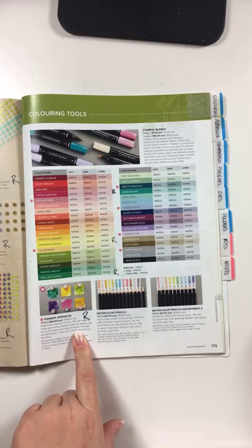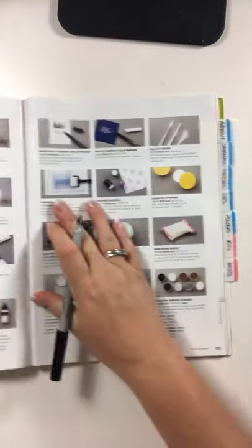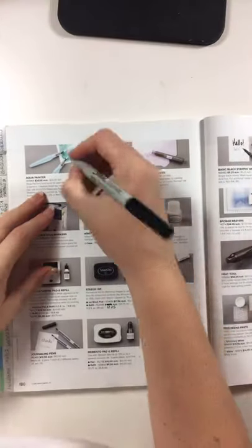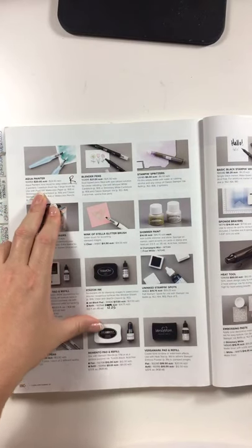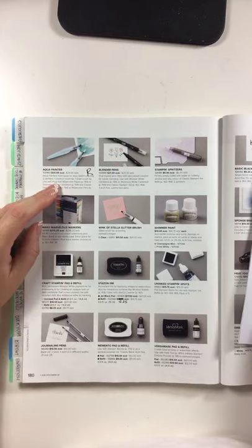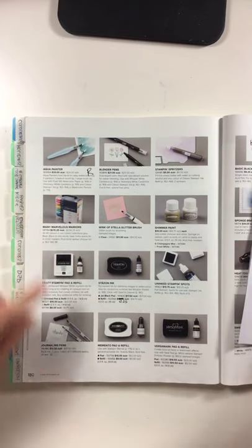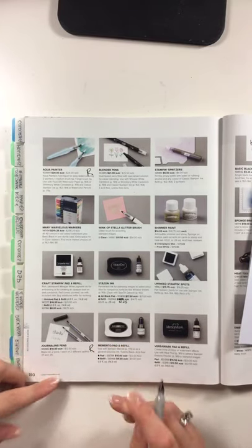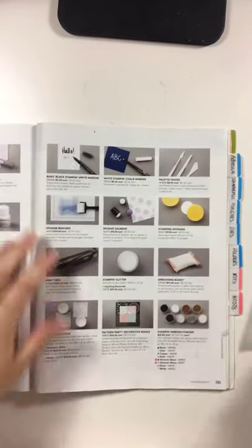Oh, and the Stampin' Blend Rococo. Oh no, that's fine. Aqua Painters are retiring. I've kind of jumped that one, but I remembered. They are being replaced, so it's not a sad goodbye, it's a good one. Interesting that it's not on the list, but it is. And the black journaling pens are retiring. The rest on here is remaining, which is good.